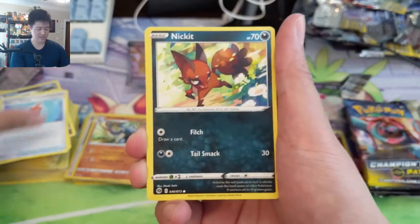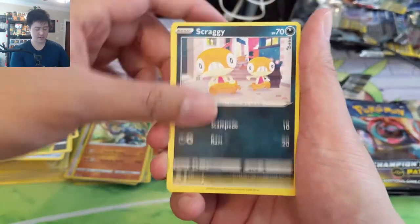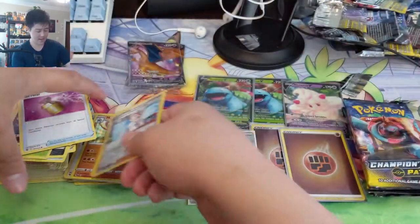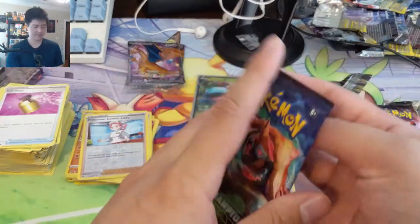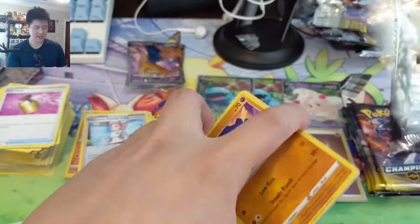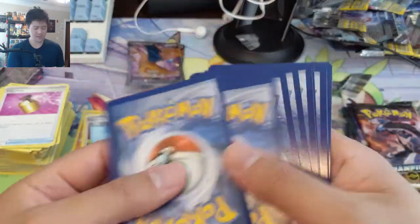All right. Let's see. Kakuna. I kind of like that. Ooh, I like that Ekans. Pokemon Center Lady, and then a Marnie again. As far as the rest of the set, there's a couple cards that stand out. But a lot of the straight reprints, I would say it's a little not super impressive.